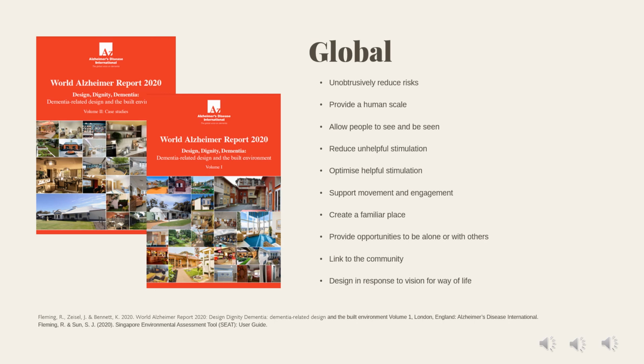Next, we will touch on reducing unhelpful stimuli and optimizing helpful stimuli. In terms of reducing unhelpful stimuli, one example would be the tiles we saw earlier, where we touched on the pavement containing intricate patterns on the ground. Stimuli doesn't have to be only smell and sounds, but sight as well. And when we talk about optimizing helpful stimuli, you can refer to the discussion we had on smells and olfactory stimuli. We must provide environments that support movement and engagement.